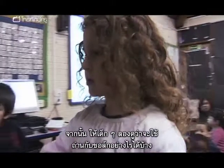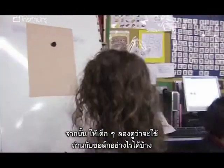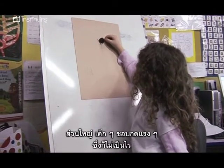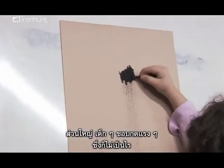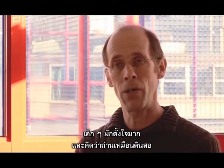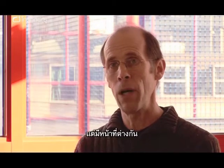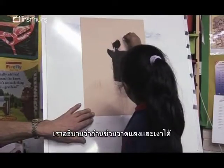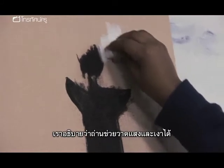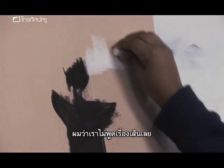Then asking them to find out the different ways in which that material would work, and chiefly that they could apply massive pressure and that that was all right, because children are often very tentative and they think of charcoal as being a bit like a pencil, whereas it has a very different job. And what we were talking about was charcoal being a medium for getting light and dark. I don't think we ever mentioned line.